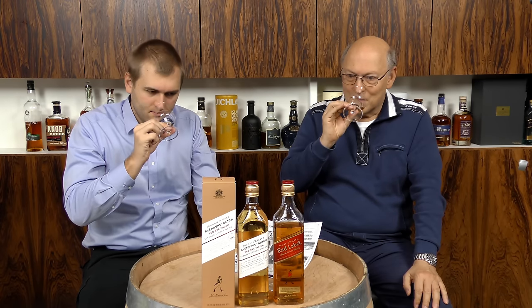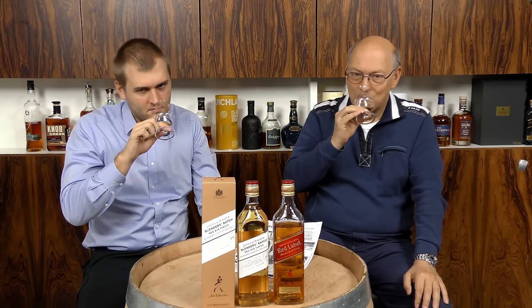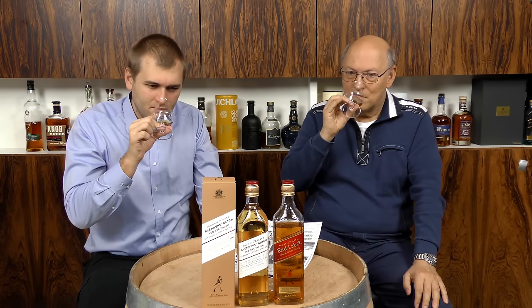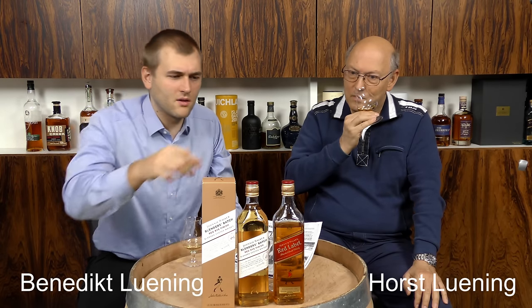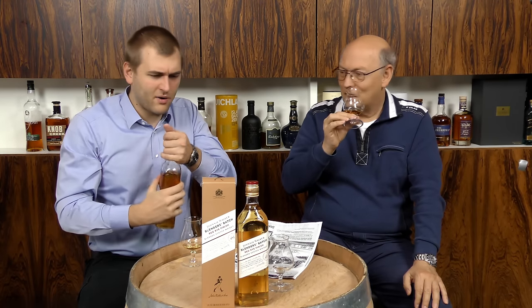Oh. Mm-hmm. Really? Much deeper. But it reminds me of a bourbon. Yes, definitely. And a very, very smooth taste. Vanilla, caramel. Very mellow taste. So I would rather say Tennessee whiskey than bourbon. So we're comparing.